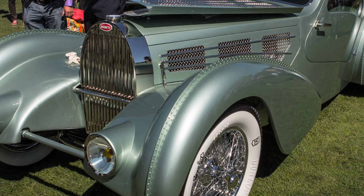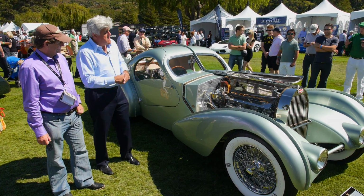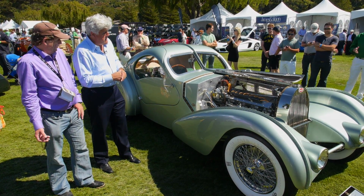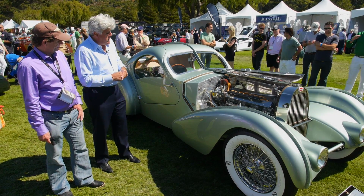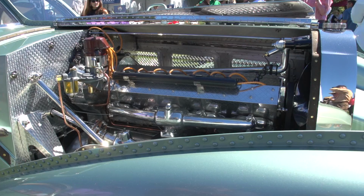This is the earliest Type 57, is that correct? Well, the chassis 57104 is the oldest T57 chassis in existence. So what would that be, 1935? 1934. Okay. So that means mechanical brakes. That's right. Nothing fancy, no supercharging? No. What are we looking at? 3.3 liter. Okay, 4-speed, of course.